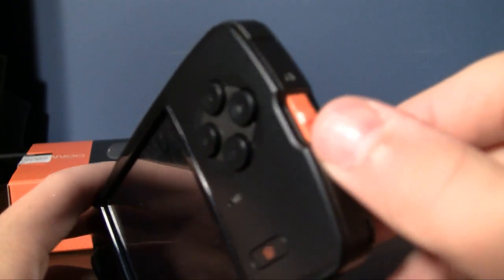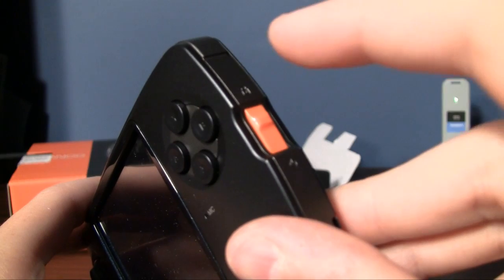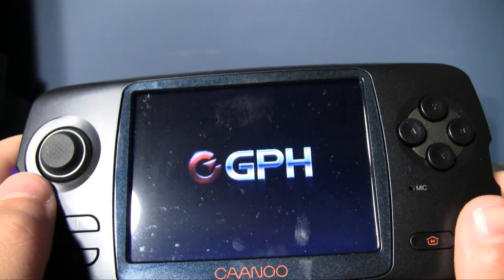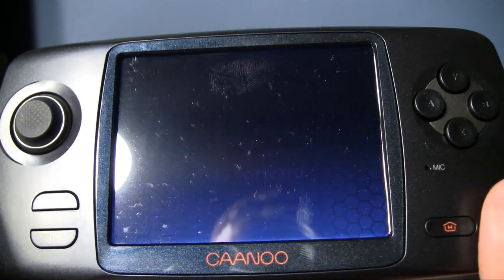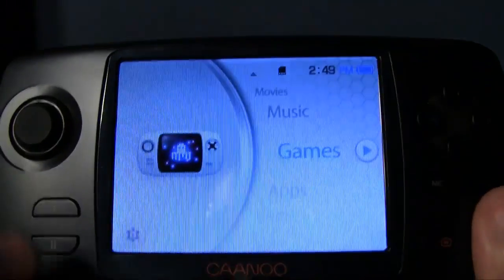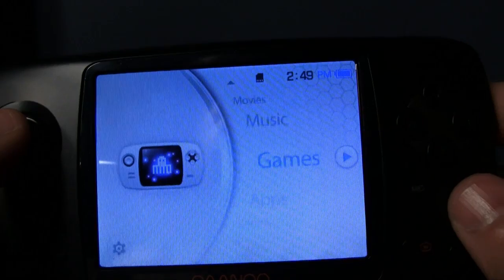It's the same idea as the Wiz and the PSP, where the top position is like a hold, and you press it down, that boots it up. Much faster boot up time than the Wiz. It'll show that like 3 times, and then menu. So totally new menu design. Icon shows you have an SD card in there.